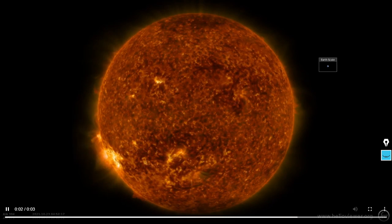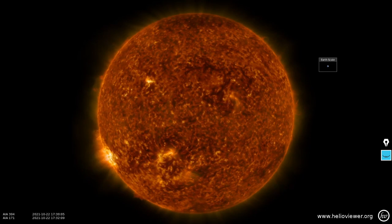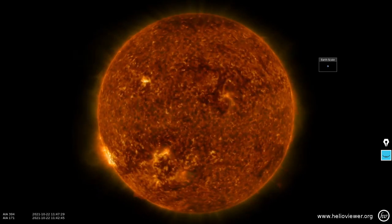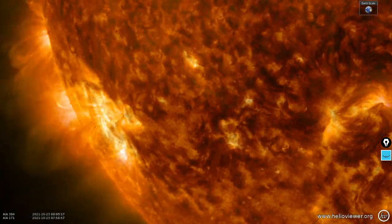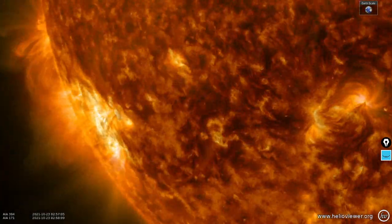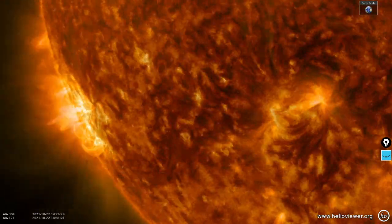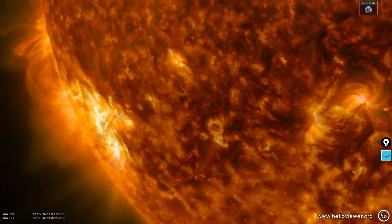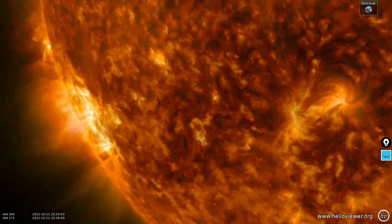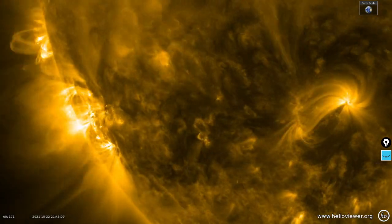So here's a full disk view. This is 304 and 171 angstroms together. Could be my favorite composite. And here's a close-up. You got sunspot 2886, 2887, and 2888, as well as this active region here in the upper left of your screen. This rising region here, not sure if that's going to be a sunspot yet. I would have to say I guess it probably is. We'll keep you posted. And we'll close things out with 171 angstroms.